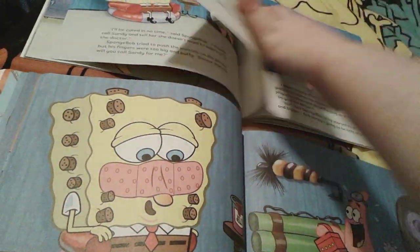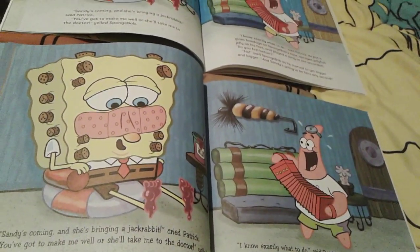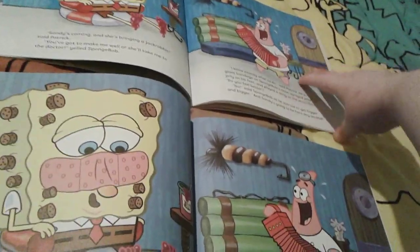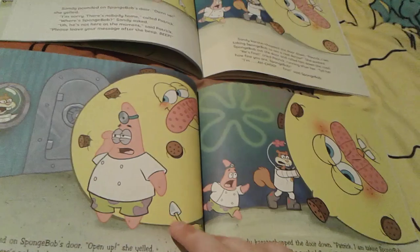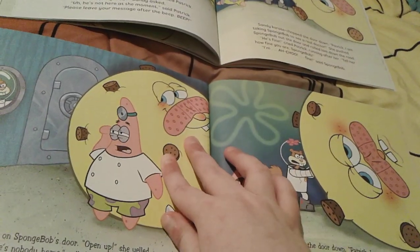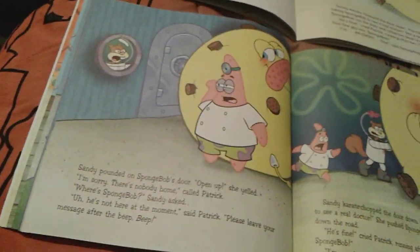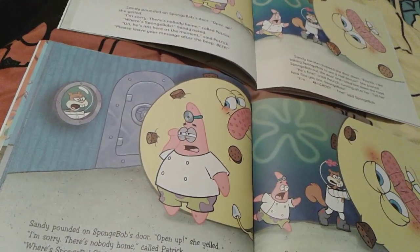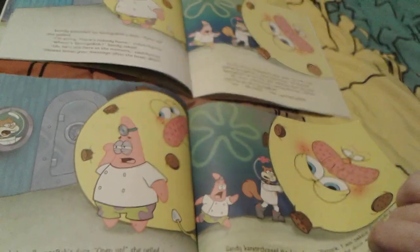And then, quickly, looks like the words are exactly the same for both of them. Again, same pictures, just faded. Faded, faded, faded, okay. Oh gosh, it's that scary SpongeBob face. What the heck is that? Okay, anyways, as you can see, everything is exactly the same. Again, faded pictures, including that scary as heck SpongeBob face. What is that? Oh goodness.